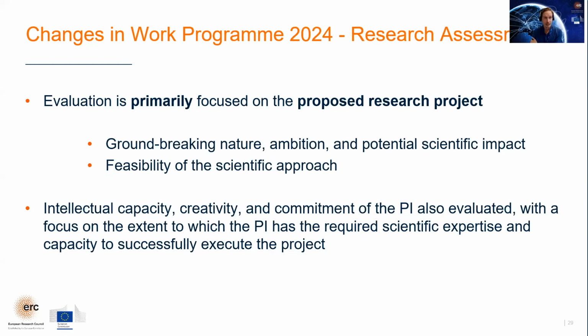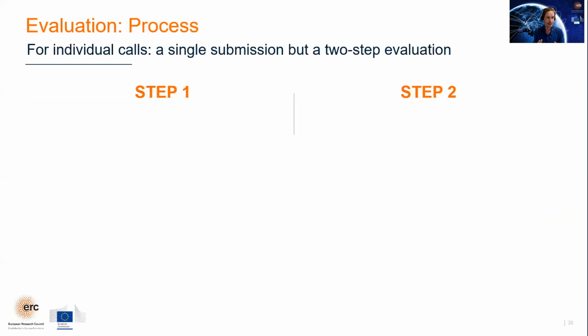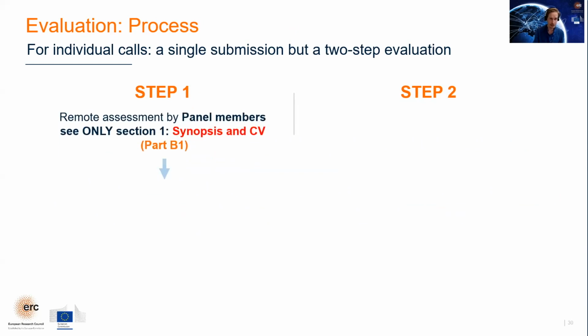Okay, now how does this all work in practice? So the ERC works with a single submission, but a two-step evaluation. So during the first step, it's a remote assessment by the panel members. So that means that they only see the part B1, so the synopsis and your CV track record at this time, and they will grade your proposal in that way.